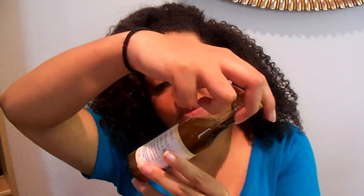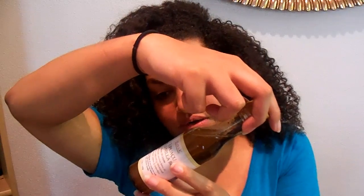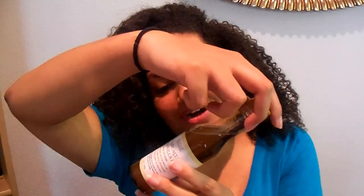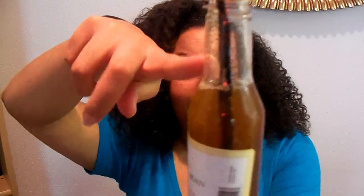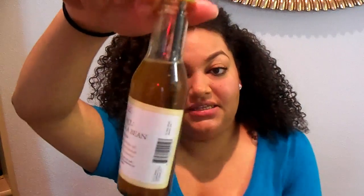There are really great ingredients in here: sweet almond oil, virgin coconut cream, Kapashu butter, macadamia seed oil, lecithin, Madagascar vanilla bean, which you can actually see, vanilla essential oil and vitamin E. So this is what it looks like. It smells like vanilla. You get the little hint of the vanilla bean, but it also has some warm tones in it.